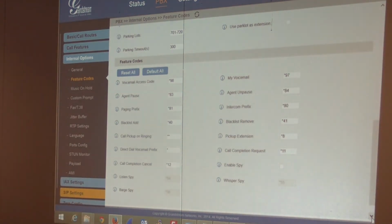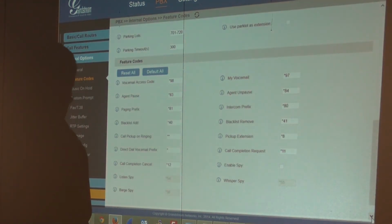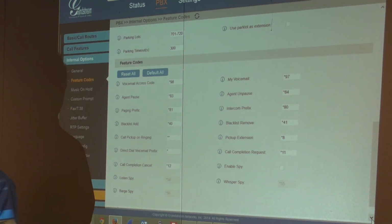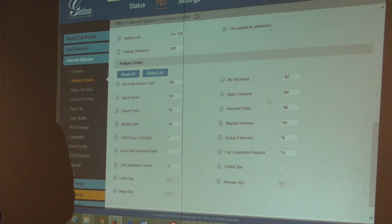Voicemail access code: star 98. Basically for voicemail, to access the voicemail in general. When you access star 98, you're going to be prompted to enter the extension number and then the password. But if you want to go directly to your extension, then you want to dial star 97.